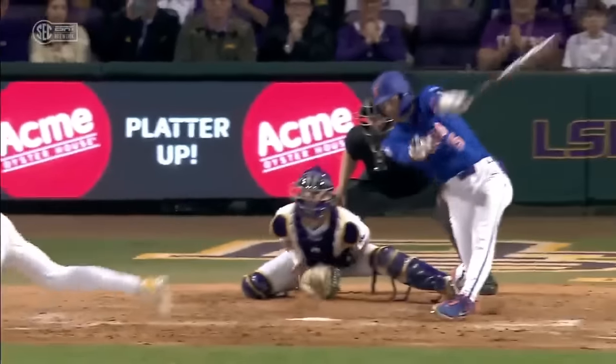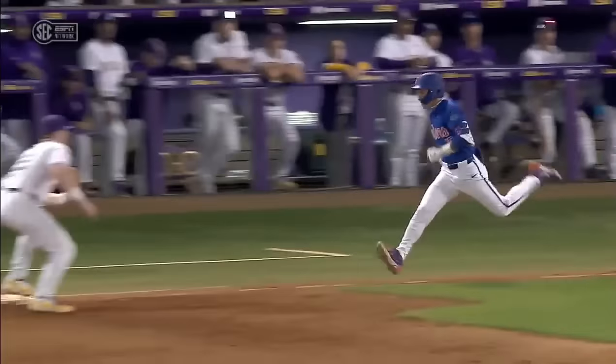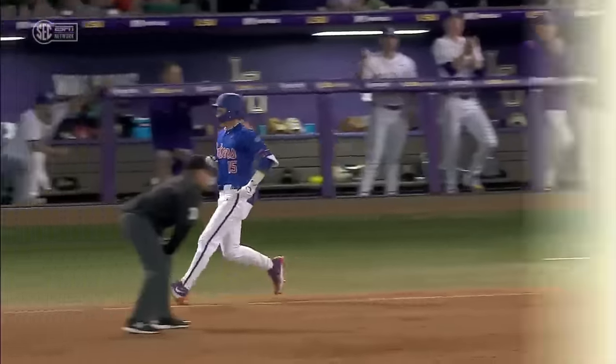Watch this. This is perfectly done on a block. Just a forward lean, puts the glove between his leg, knocks it down, out in front of home plate, clears the path, and collects the out over at first base.